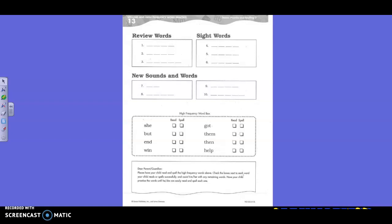Into. Remember what my trick is. Into. I went into the garage to get the car. Into. Okay, boys and girls, how do you spell them?